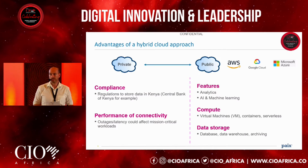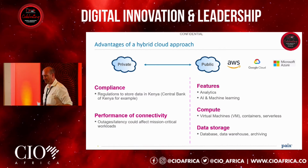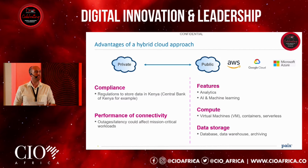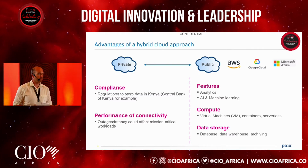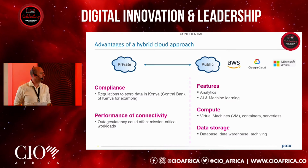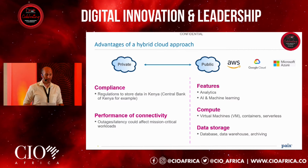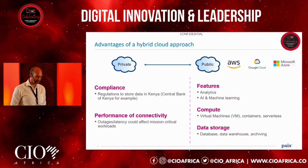and compliance. There are many industries that ask their players to host their data in Kenya, or to host their customers' data in Kenya. So that's particularly true in the banking sector, but maybe also in other industries. And so companies have to comply, and they need to set up this private cloud.